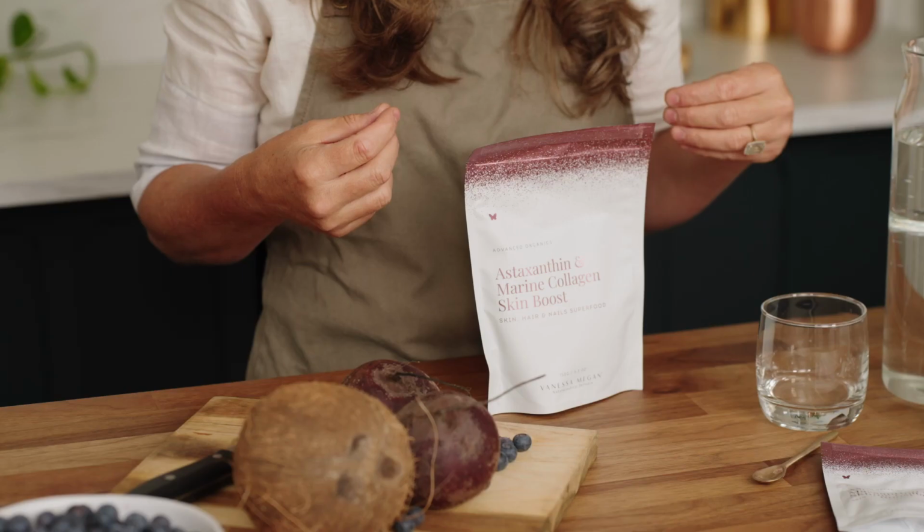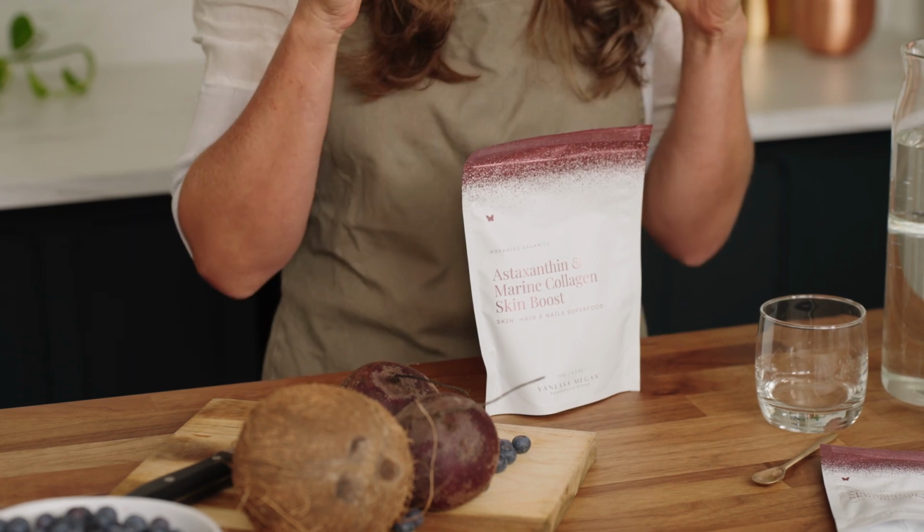Your skin will bounce back to life with this potent blend of ingestible astaxanthin and marine collagen. This is a beauty supplement designed to support your skincare regime from the inside out. The collagen peptides support joint, bone, skin, and digestive health.